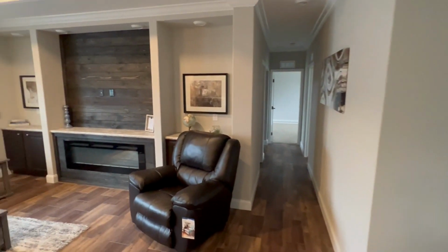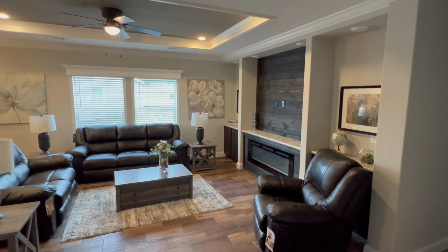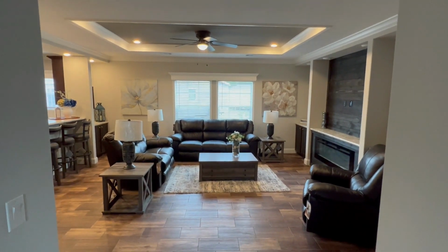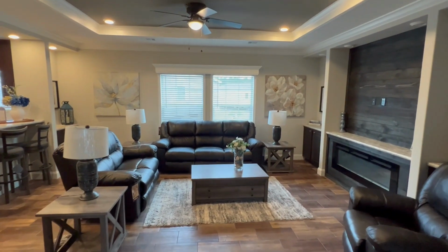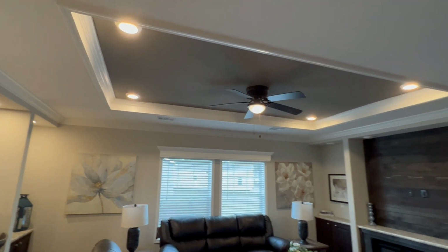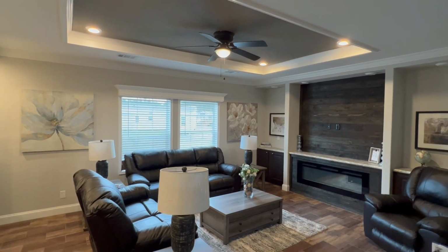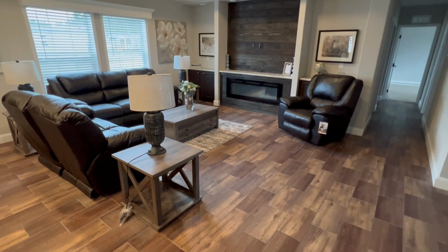All right, so let's take a look at this beautiful living room. Look at this gorgeous living room. This living room is truly a place for family gatherings. Wow, look at that beautiful tray ceiling. Look at the accent color on the tray ceiling. Look at the recessed lighting and can lights. Look at these beautiful wood floors.